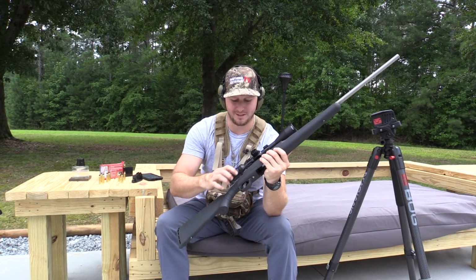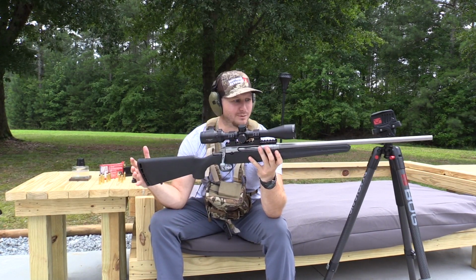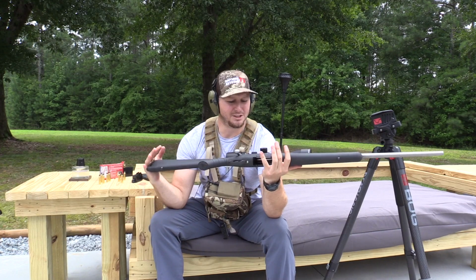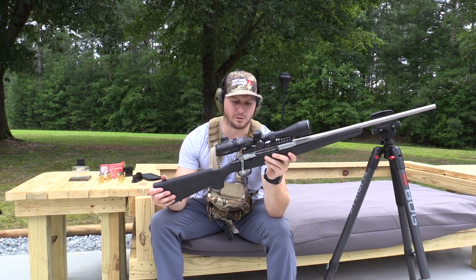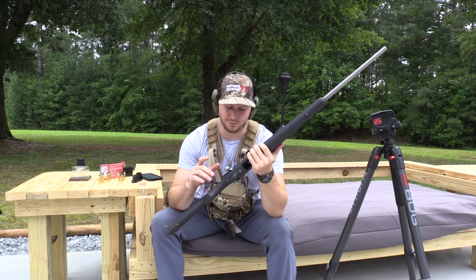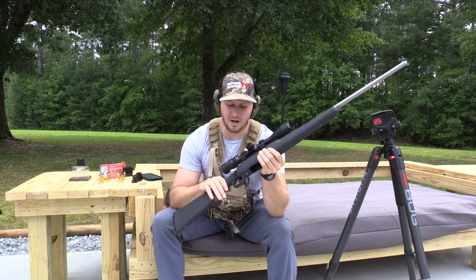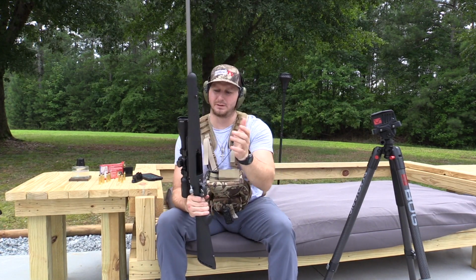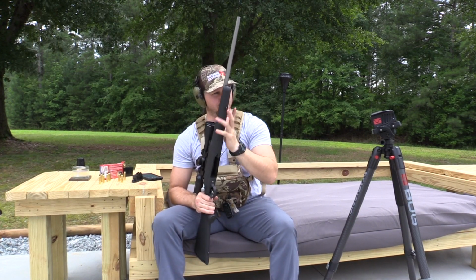Show you guys that it's empty here, nothing in the chamber. What a cool little rifle this is. Stainless steel, just the perfect round to get a hunter out into the woods. A good all-weather rifle, synthetic stock, Accu trigger, which is adjustable, by the way. The stock does feel a little cheap, a little plasticky, and you can kind of hear that hollow beat to it.